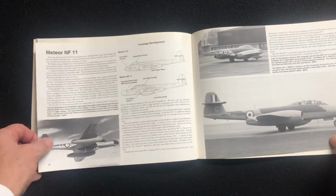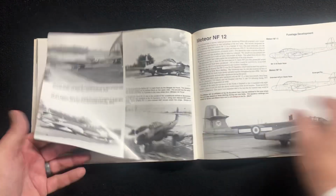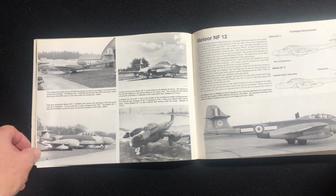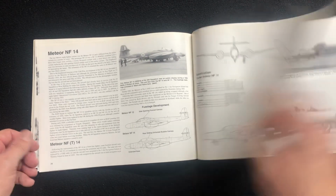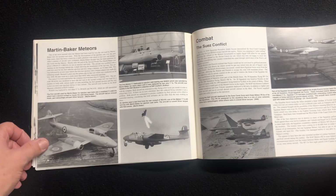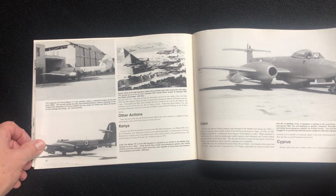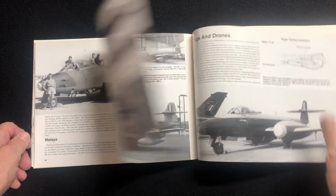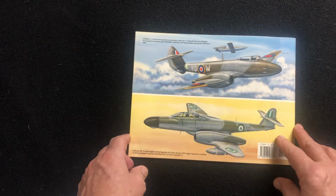No, I am not an Anglophobe. I'm an Anglophile. Love those guys. There's another one. Korea. They did a lot of export business too. Did the Brits with the Meteor around the world. Oh, there's some more stuff coming for you.